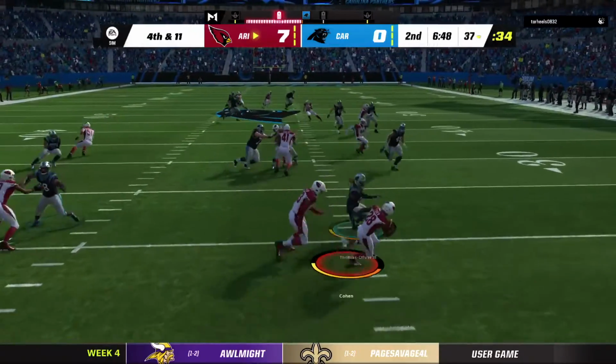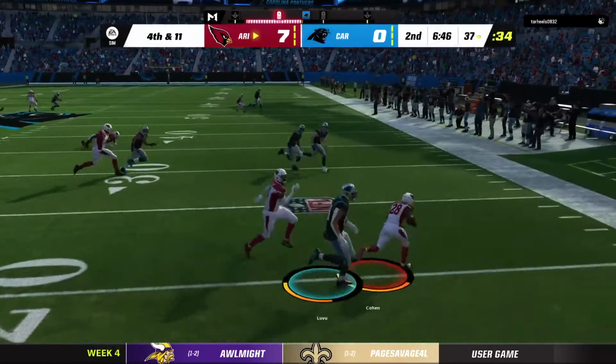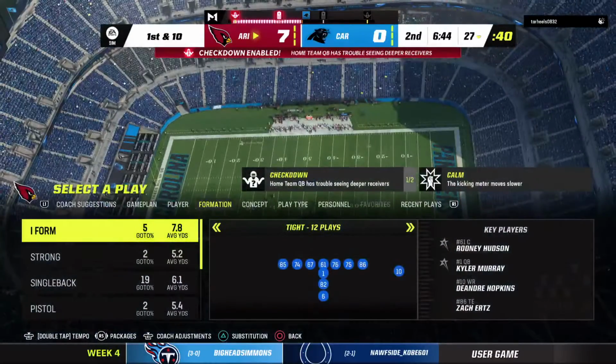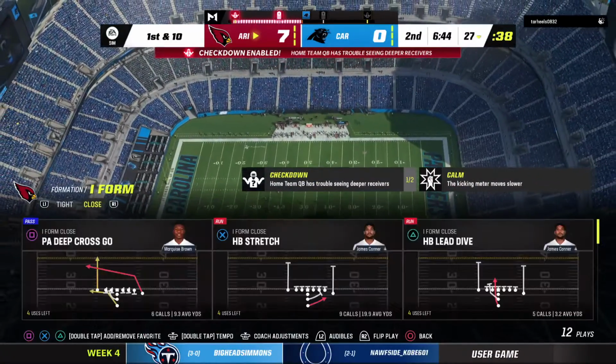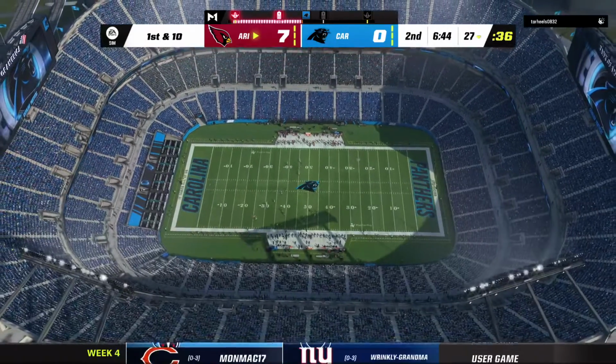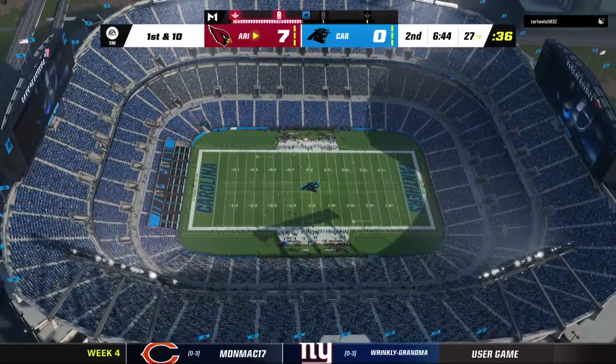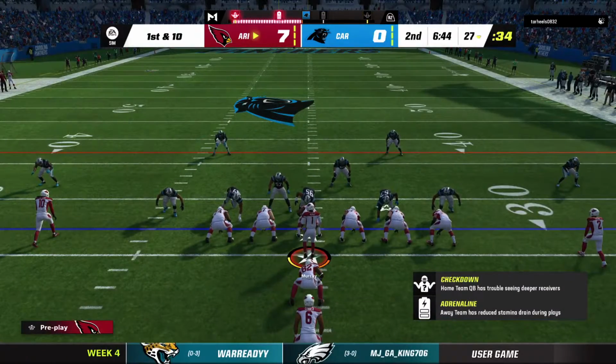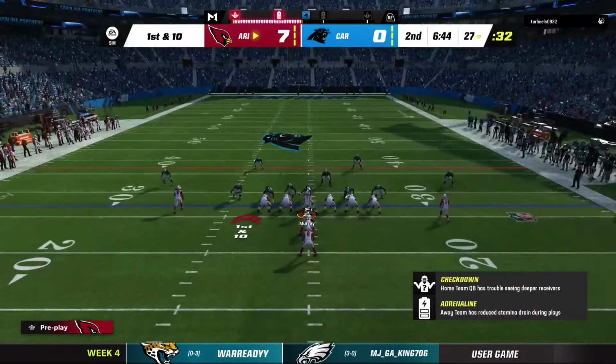On the return is Cohen. And he'll take this across the 25 before going out of bounds. A good head-down running on the return gets about 15 yards. And it will be 1st and 10 as they take over. Ready to go with their next drive, and at the line, the Cardinal offense.